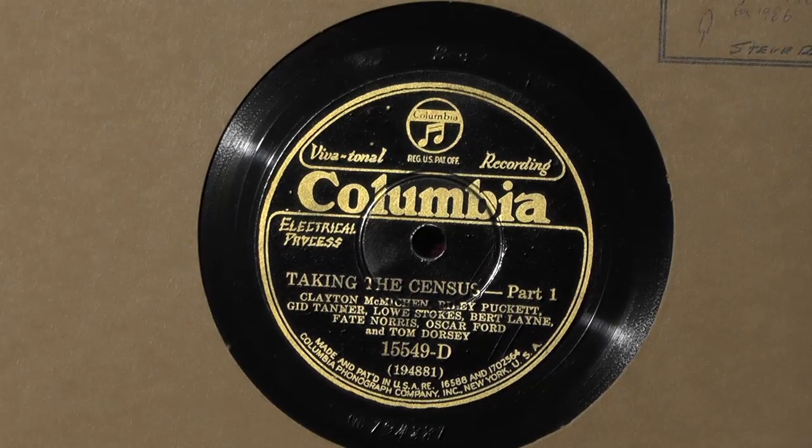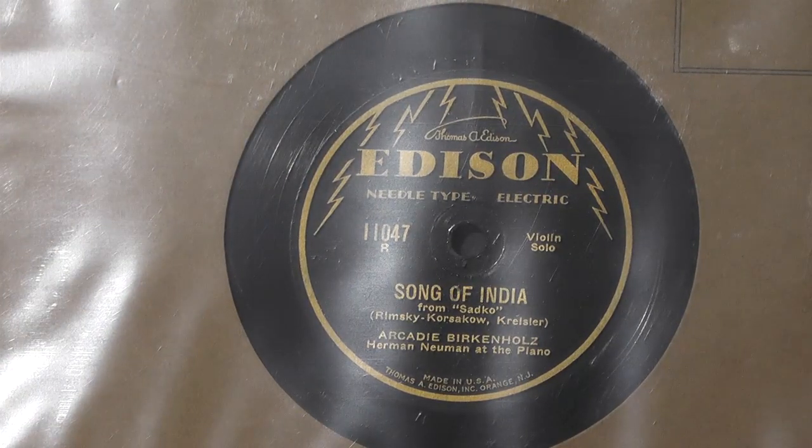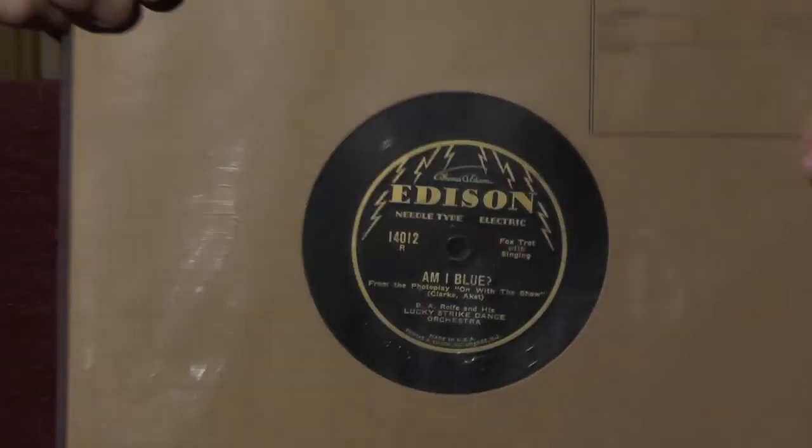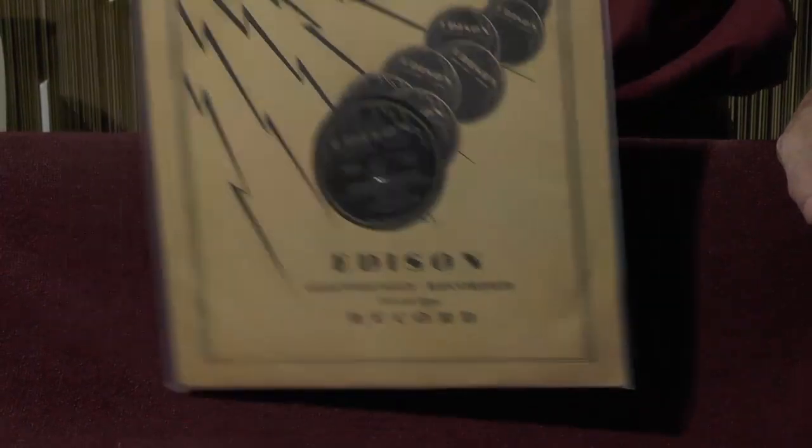With the whole gang, Clayton McMichen, Riley Puckett, Gid Tanner, Lowe Stokes, and so forth. Yet another Edison needle cut. These things are just popping up all over the catalog. $100 minimum bid with the nice original sleeve. Arcady Birkenholtz. And another by B.A. Rolfe, Blue. $100 minimum bid, original sleeve. There we go.